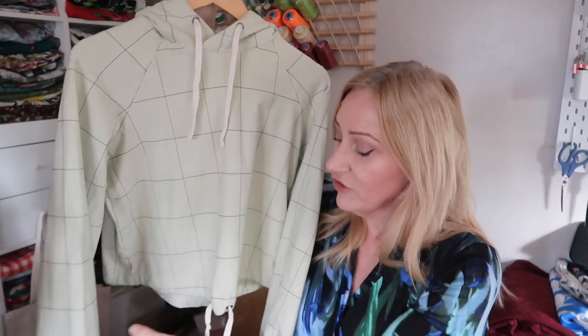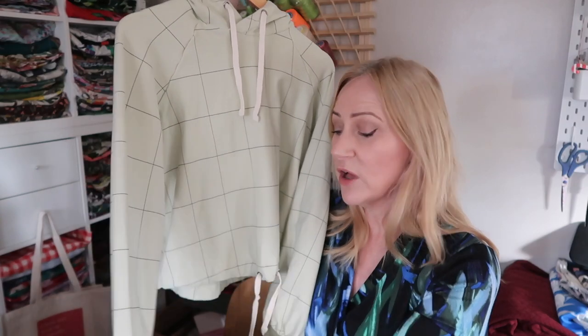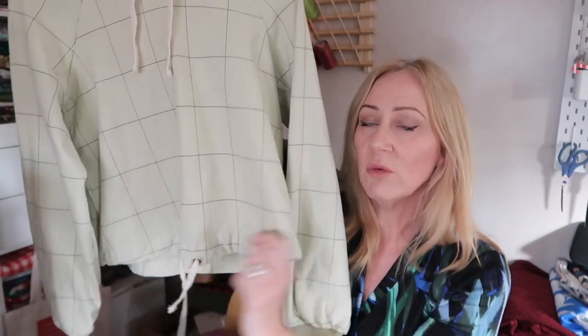I did the cropped version with the drawstring waist and the drawstring at the neck and just cuffing for the sleeves, and I did the balloon sleeve as well because there is a straight sleeve version and also a version where you can just do a normal waistband. Obviously mine is hooded as well.